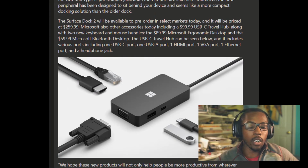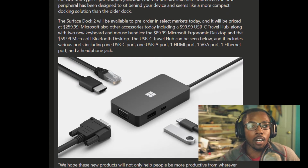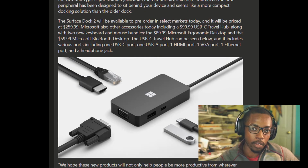And then they also have that travel hub, which comes with a few ports as well if you're looking for that. It's got a USB-C travel hub. I think it comes with at least 2 USB Type-C ports. None of those travel hubs are Thunderbolt, but you get your little travel hub that you can take anywhere. It's really nice. So moving on, let's see here.